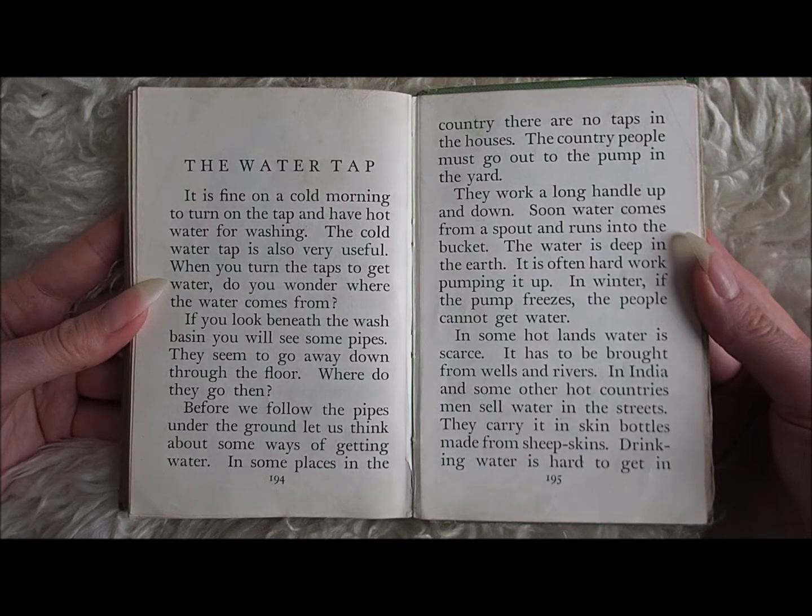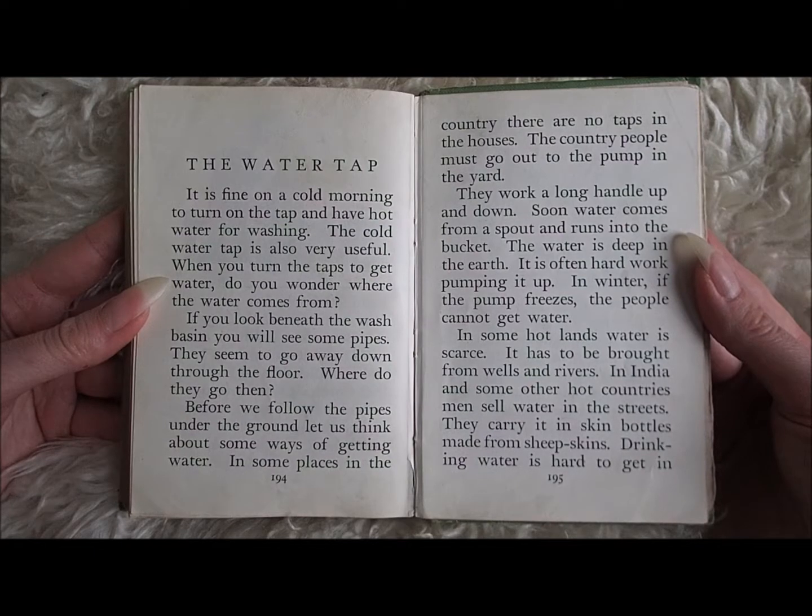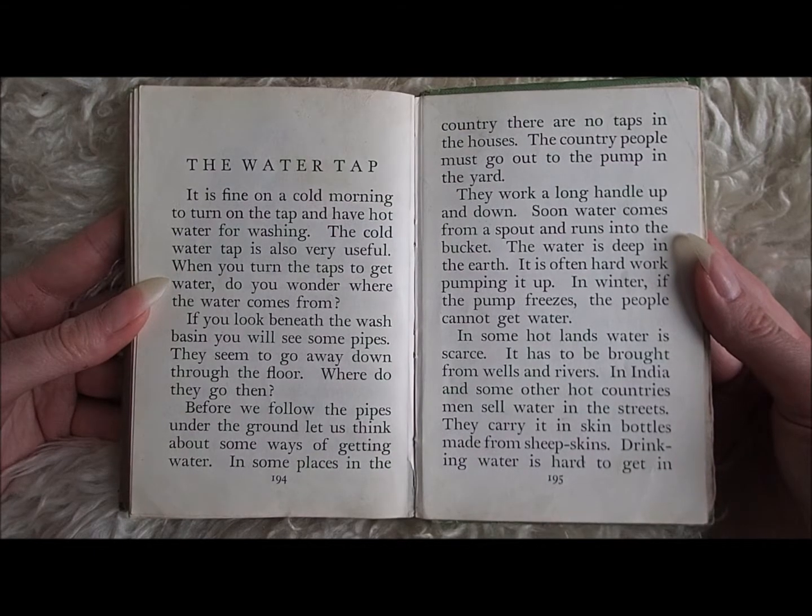When you turn the taps to get water, do you wonder where the water comes from? If you look beneath the wash basin, you will see some pipes. They seem to go away down through the floor. Where do they go then?